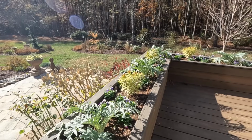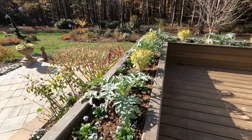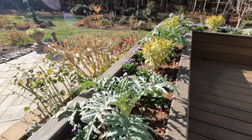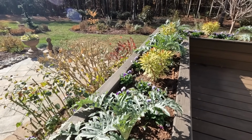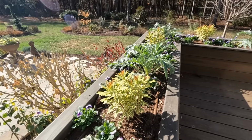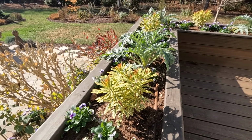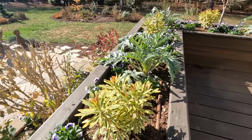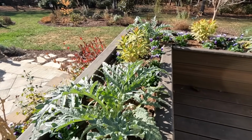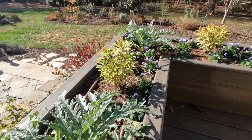Oh my gosh, can we talk about this cardoon and how much it has grown? Dear heavens, it is doing fantastic. Cardoon is a great cool weather plant. It can be a perennial, and if you put it in the landscape, it can get quite large. I also have one of my absolute favorite plants, the Ascot Rainbow. It too is a perennial. With the Ascot Rainbow, I will most definitely take this out of the containers in the spring and plant it in the landscape. The cardoon, we'll see. That'll be to be determined.